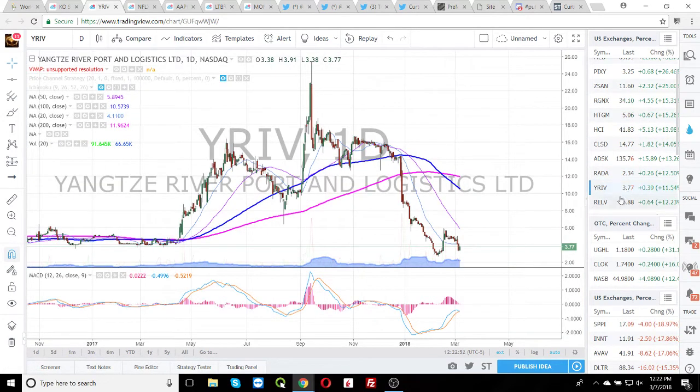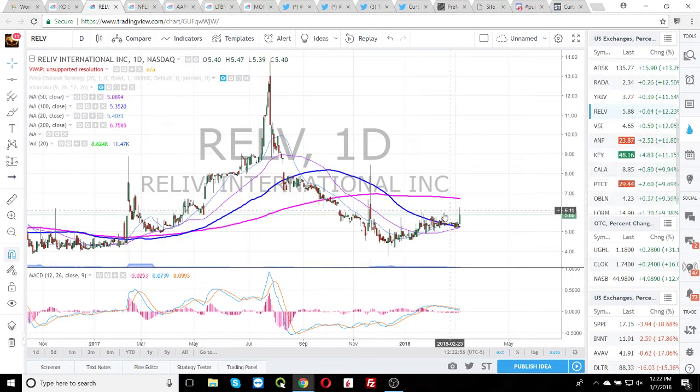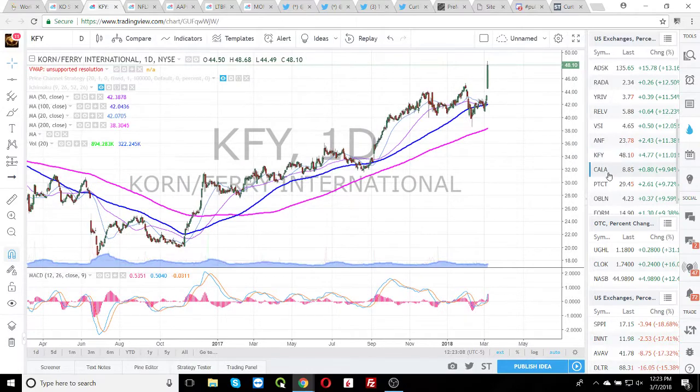YRIB, just no structure. RELV, it's okay structure, bottom structure not the best. Watch your 200 on the daily. VSI, terrible structure. ANF, KFY, there's not a lot I can do there.